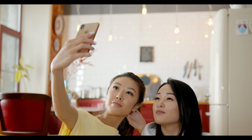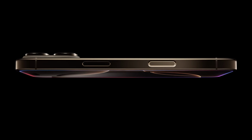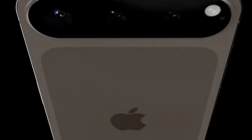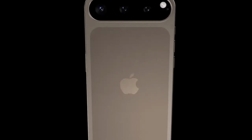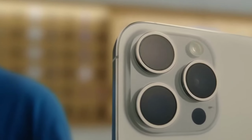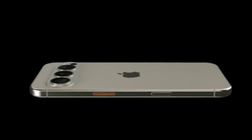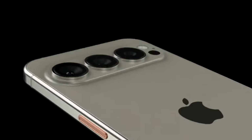This could also be a game-changer for Apple Pay and password authentication. Imagine being able to confirm payments instantly with either your face or fingerprint, whichever is more convenient at the moment. With these changes, the iPhone 17 might just have the most advanced biometric security system ever put in a smartphone.